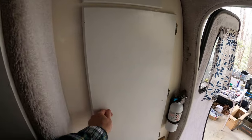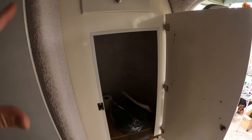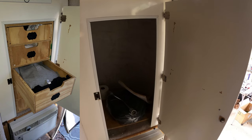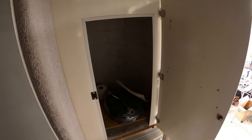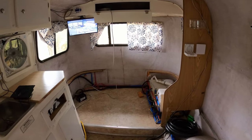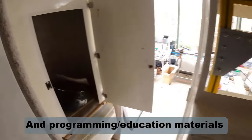All right, inside this cabinet is storage. There were these really nice cabinets, you saw them earlier, that were built by the previous owner. And I like those cabinets. They're really nice. There's not much storage in this vehicle for human things. It's going to all be for the animals. But I think I'll put those back in here. Not only can I store clothes and such in them, but I can also store some other needed tools.